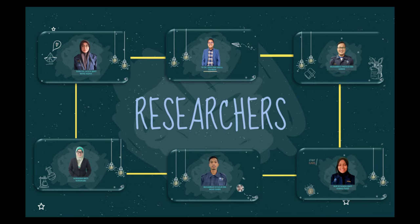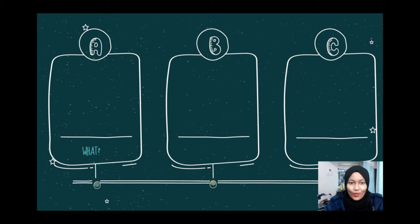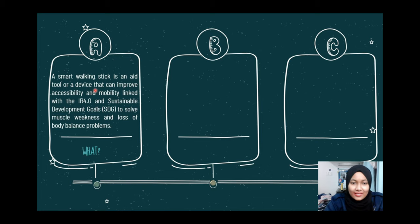Part 1. Overview. First, what is meant by a smart walking stick? A smart walking stick is an aid tool or a device that can improve accessibility and mobility linked with the IR 4.0 and Sustainable Development Goal to solve muscle weakness and loss of body balance problems.